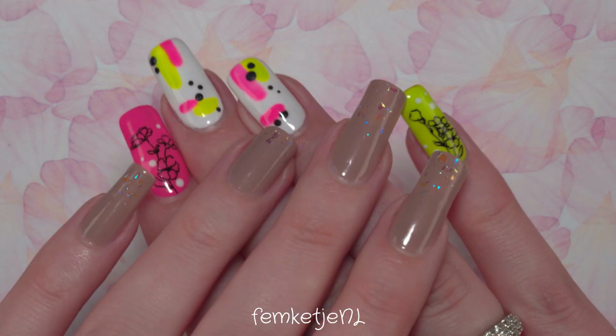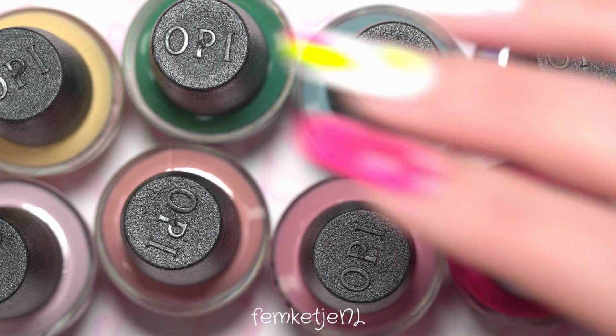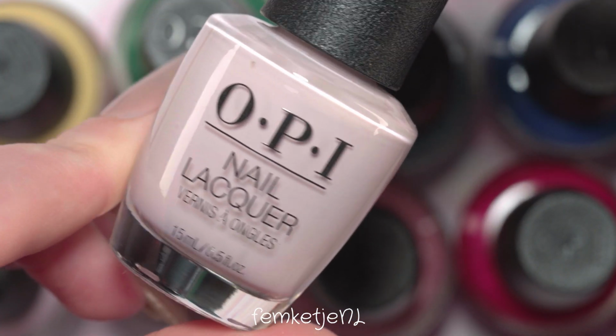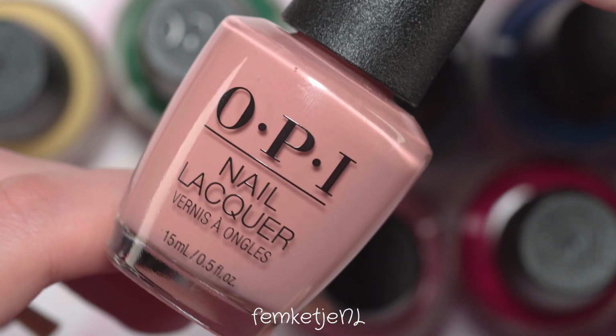So let's get into the swatching, but first I'm going to show you what the bottles look like, just a quick little overview like I usually do for all of my videos. This collection contains 12 gorgeous polishes. They're all Hollywood, Oscar, Emmy inspired, which is quite cute.